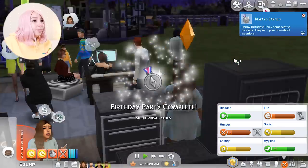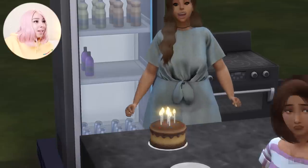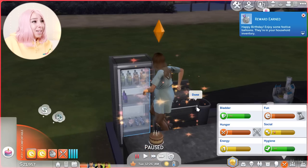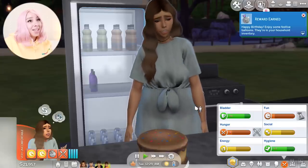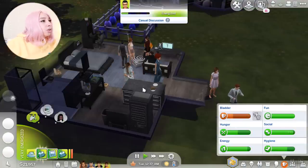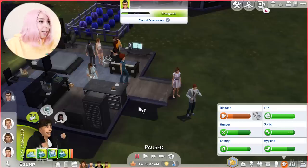Oh, we got a silver. Yay. Air number one. We're an elder. She looks the same. That's good. Okay, we got a silver medal. Dope. Very dope. You know what we should do too? We need to age up all these kids. I can do that off camera, and he needs to choose someone.